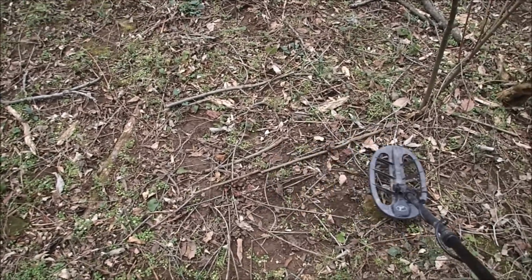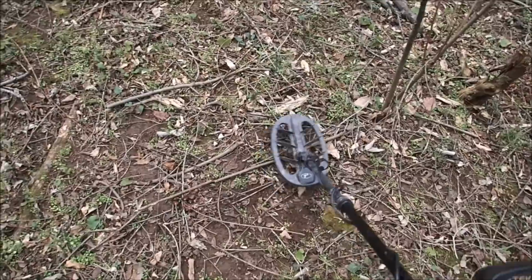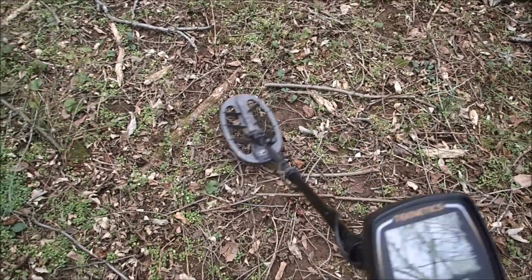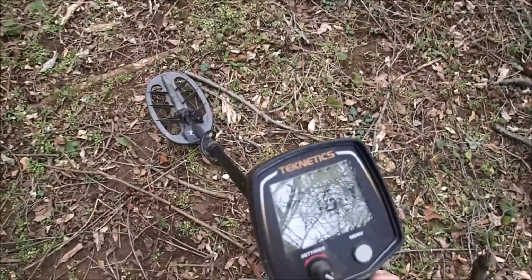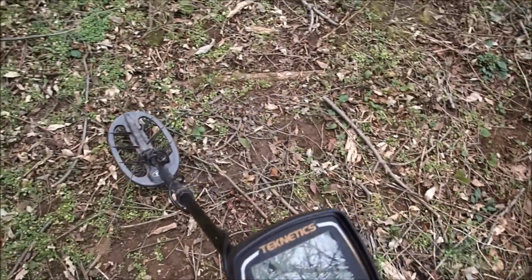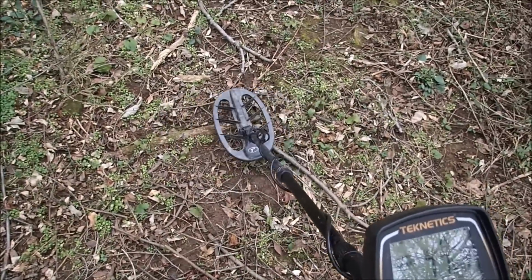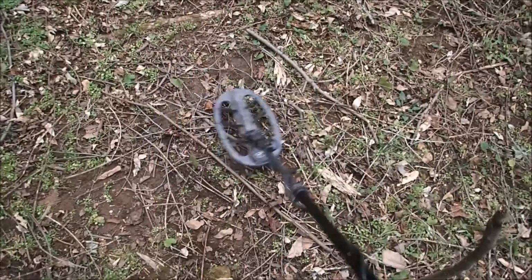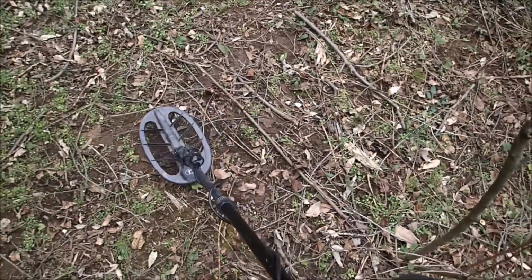I had a good signal right in here somewhere. Those grunts are iron. And iron, iron, iron. Right there. No, I'm not sure about that. There was a good signal right in here though, somewhere. Under the root, of course. That could be fence wire. Could be broken up tin.